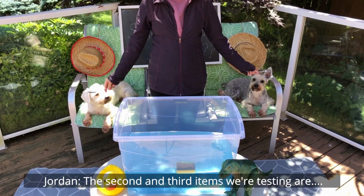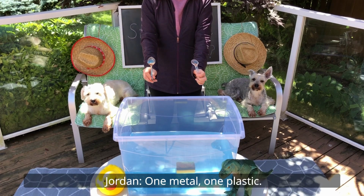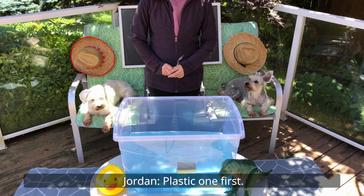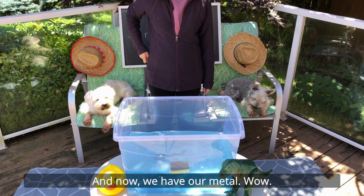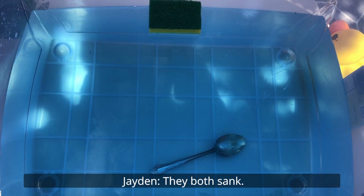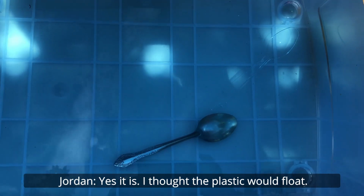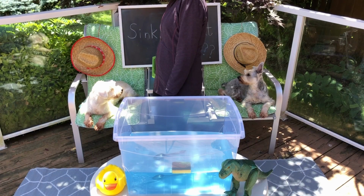The second and third items we're testing are spoons, one metal, one plastic. One, two, three. Plastic one first. Oh! And now we have our metal. Whoa! It dropped in a lot faster, I think. They both sink. Yes, the metal went faster than the plastic. This is interesting. Yes, it is. I thought the plastic would float, but I guess not.